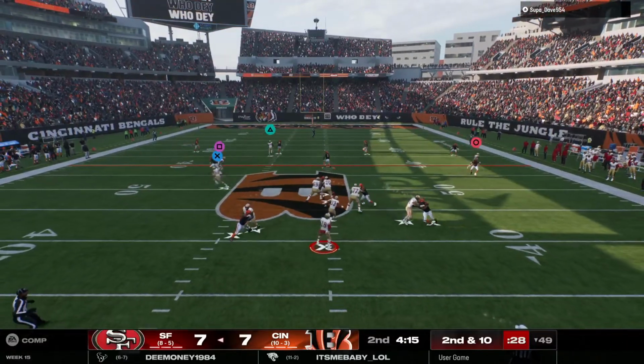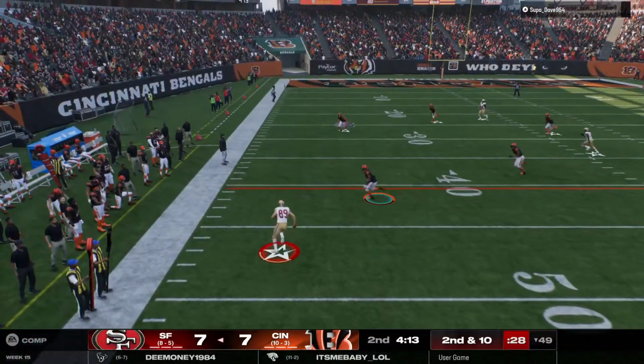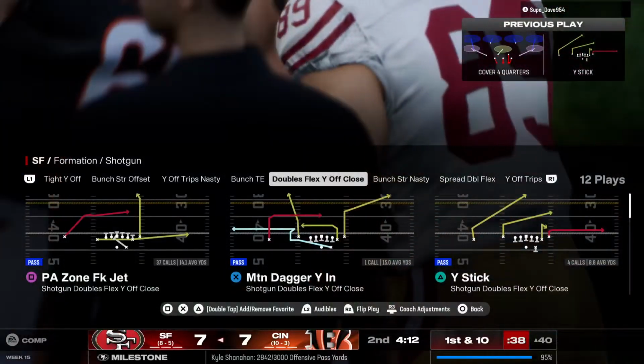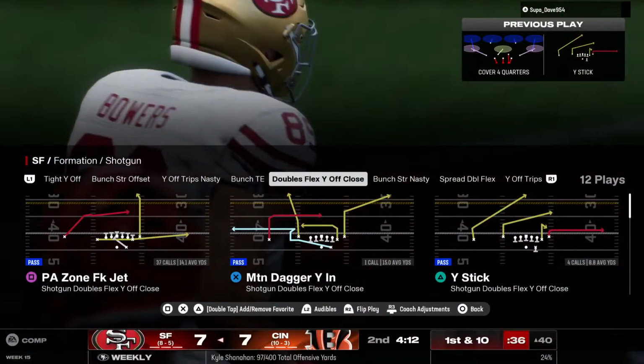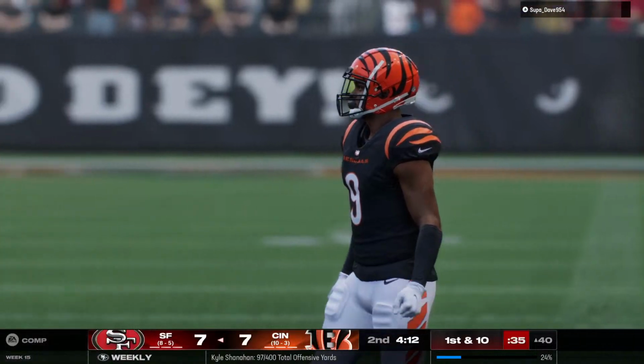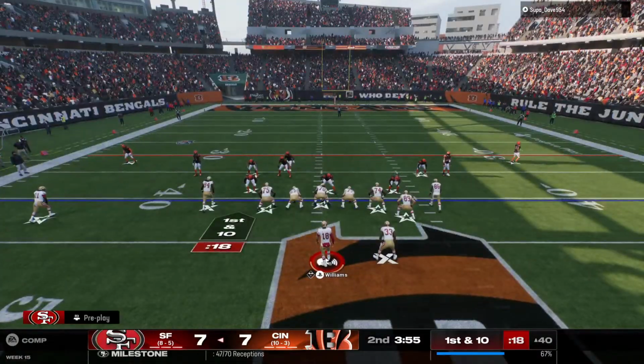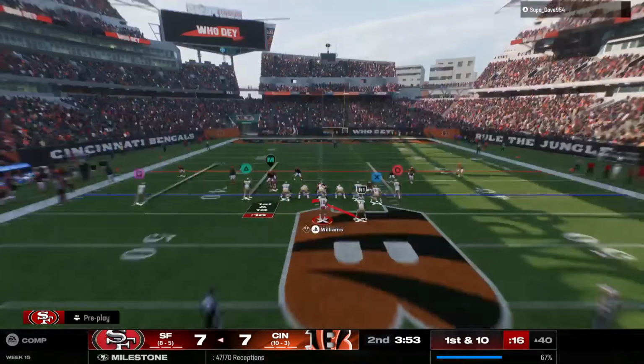Out of the gun, here's Williams. Complete here to Bowers. They come through with a nice gain of 10 and a first down. I'm sure the play caller doesn't mind making the job a little bit easier. You know, play calling's a lot simpler and easier when you count on the offense to move the chains on those early downs.